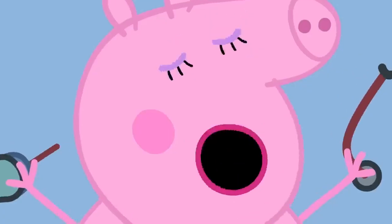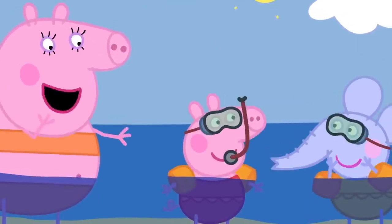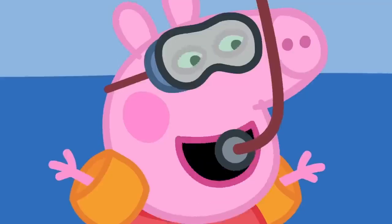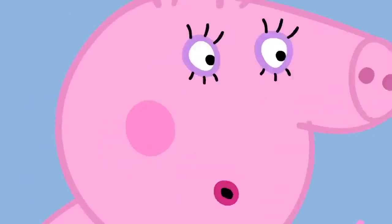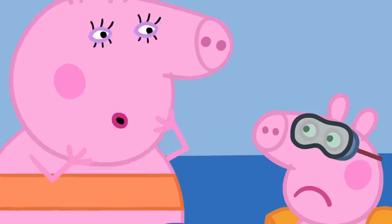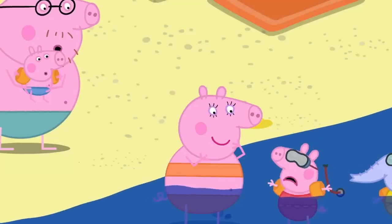Ta-da! This long tube goes in your mouth and means you can breathe underwater. Like Emily's trunk. Exactly like Emily's trunk. Why does your voice sound funny, Peppa? It's my snorkel. It means I can breathe underwater like you. Look! No, Peppa! Yuck! Oh, Peppa, you must be careful. Snorkel didn't work. And the water tasted horrible.